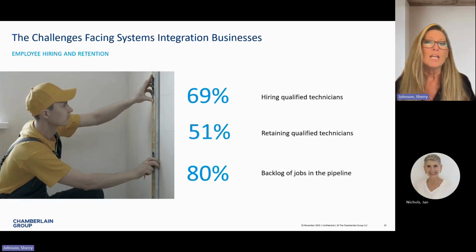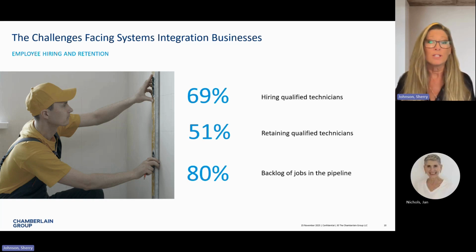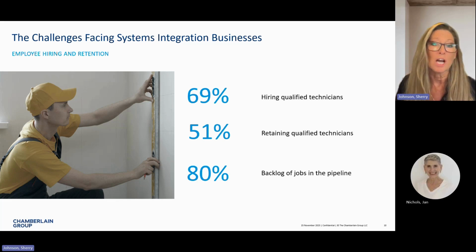If we dig into the data, it's been challenging for system integrator businesses to hire those qualified installation technicians. 69% of the survey respondents said finding employees with the right skills was a critical factor in growing their business. This comes as no surprise. Half of the businesses surveyed said it's also difficult to retain those qualified technicians. Employee turnover was a major barrier to business success. And because of problems attracting and retaining employees, approximately 80% of the dealer installers said they feel overwhelmed with the jobs in the pipeline. And only 18% of dealer installers have seen any relief in their backlog of jobs.